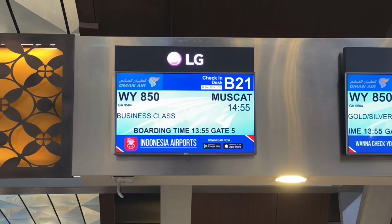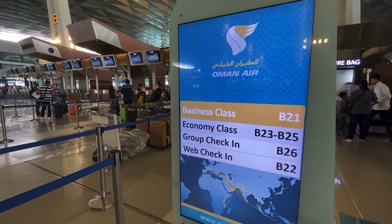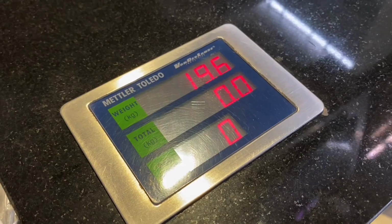Check-in at Jakarta was dead simple. Oman Air is a premium carrier, and there are segregated queues for business class. Having had my bag weighed, a full 2 kilos heavier than when I left Teesside Airport in England a few weeks back, it was time to head through security and check out the terminal.